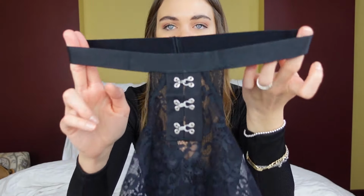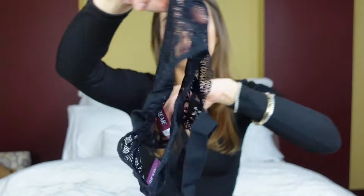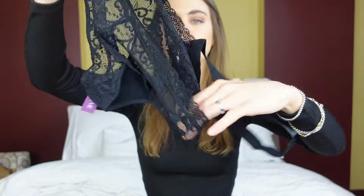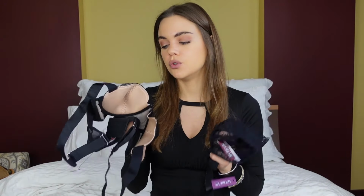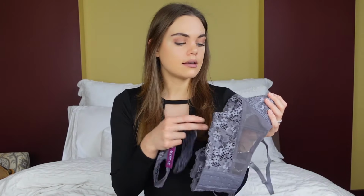These are the panties. So this goes on your waist. It has this little detail in the front. And they are lace and they are not a thong. They are actually cheeky coverage, which is super cute. And this particular set I will definitely be also using for a sexier photo shoot. And also this gray set will definitely be in a photo shoot that I will be doing as well.